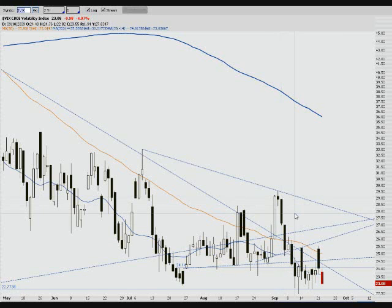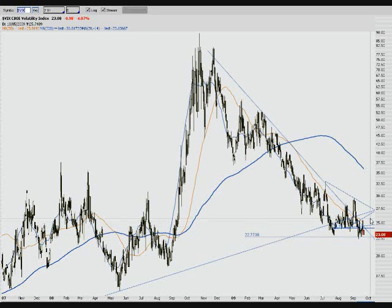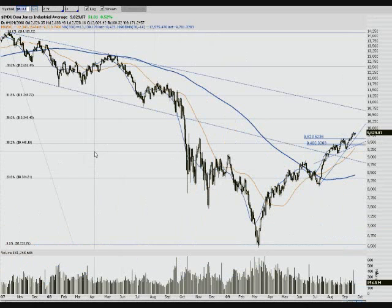Okay, so again, if we break beneath this 2273, and by break I mean we need to close beneath it, then that's pretty significant. That's going to be rally time for the market, which has been rallying anyway. If this acts as support and bounces, then it's going to start being downtime for the market. Anyway, my computer's slow, so I'm doing things a little bit differently, so they might be off screen a little bit. We'll see how it works.